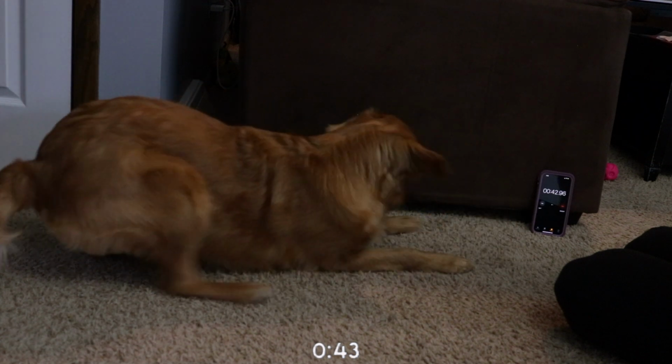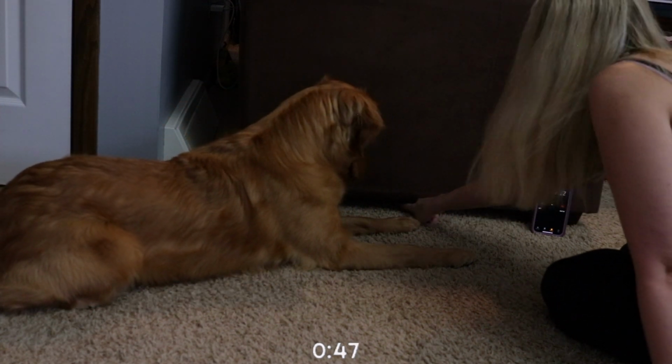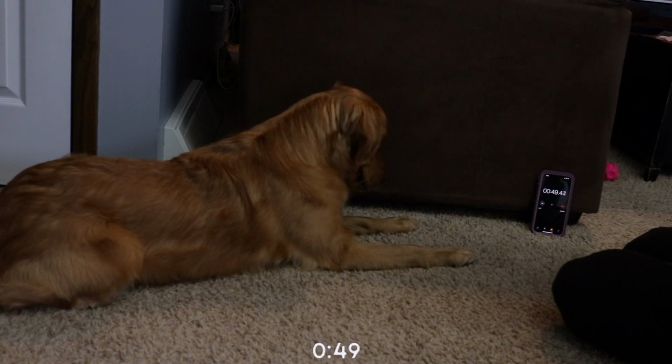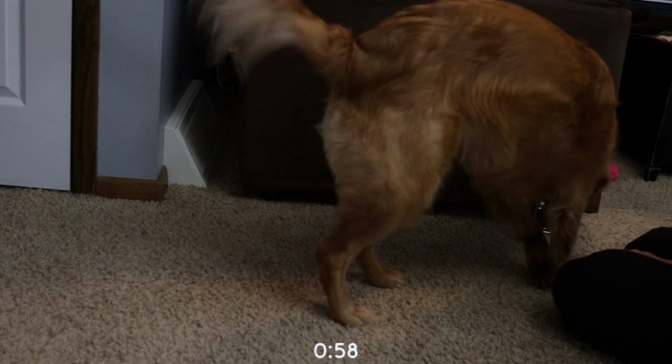There's the nose, both the paws. Where's the treat? Get it, it's underneath there, get it. Coba, get the treat. Get it. Get it, baby. I think this is a fail.